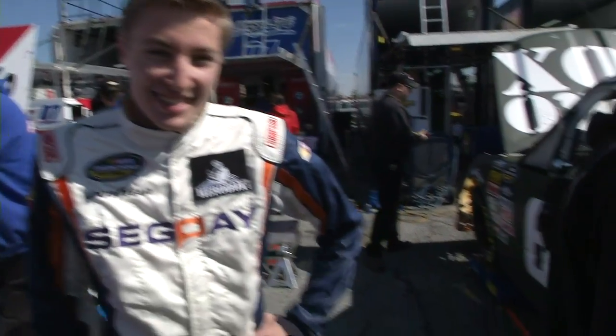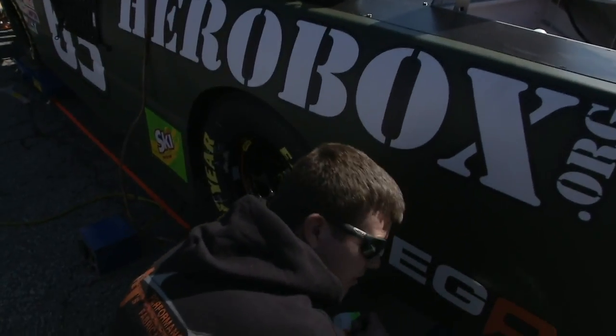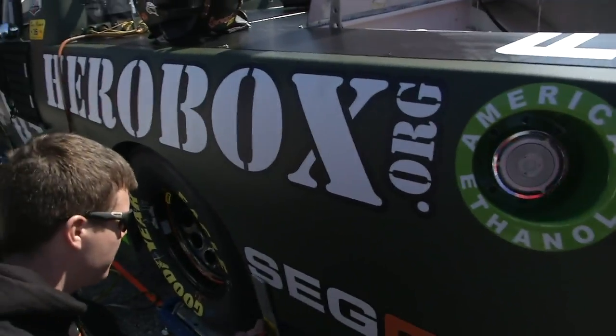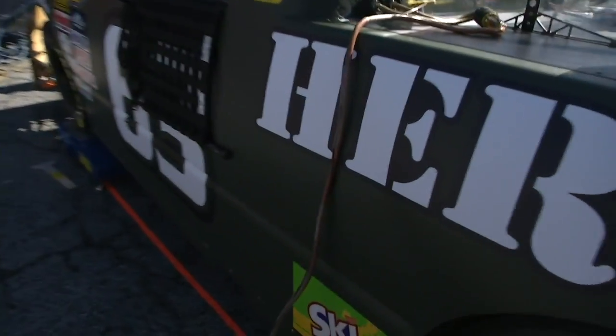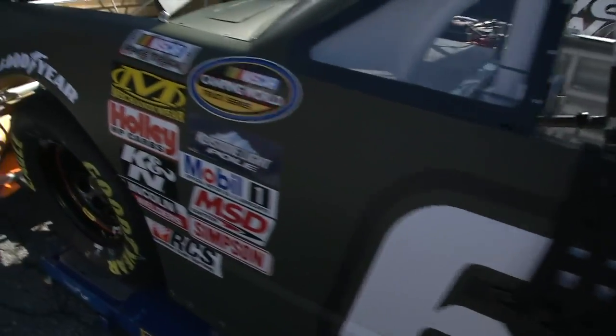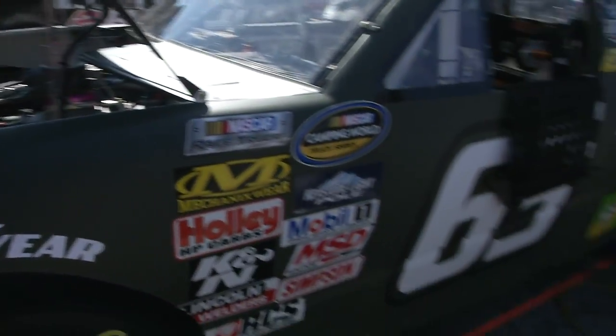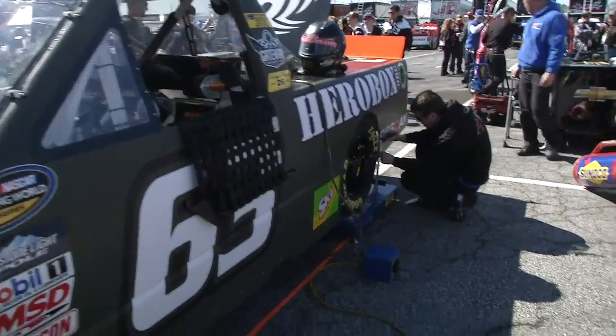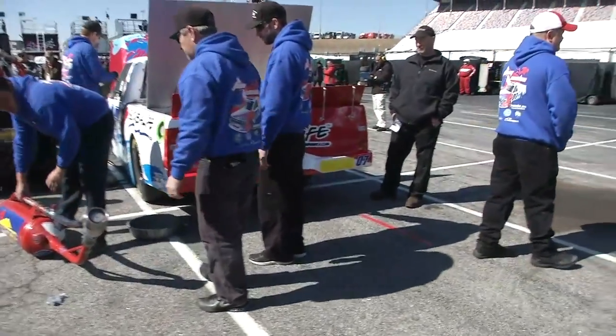All right, Garrett, we thank you for coming on the show. He's got a good cause on the truck, making his first start here. Best of luck to you. Thanks for having us on GarageCam. Thank you. Parts and pieces and cars and trucks moving all over the place here. As you can see, this ride for Garrett Smithley is making his first ever Camping World Truck Series start this weekend here at Atlanta. Hometown boy.